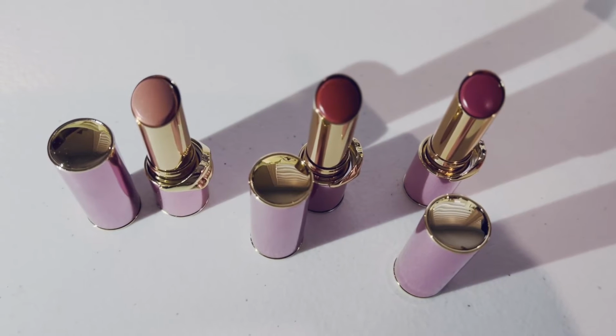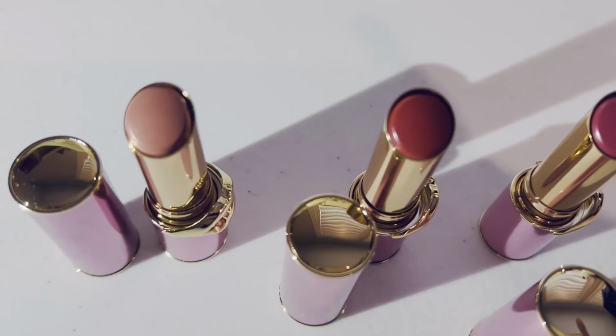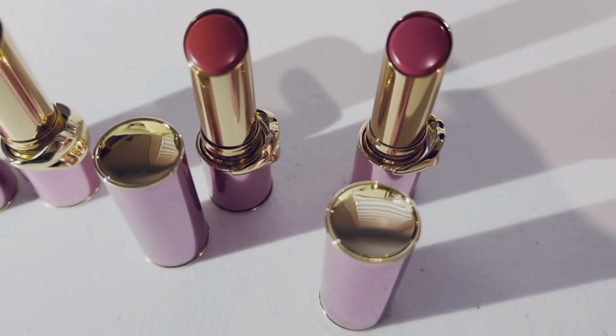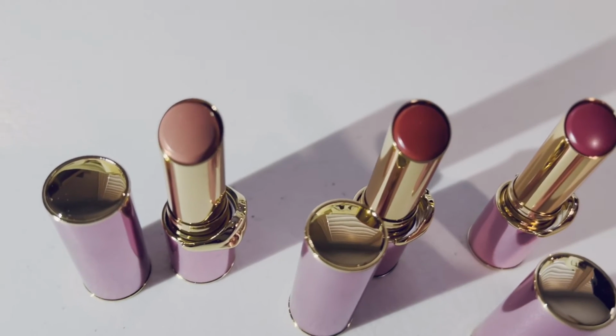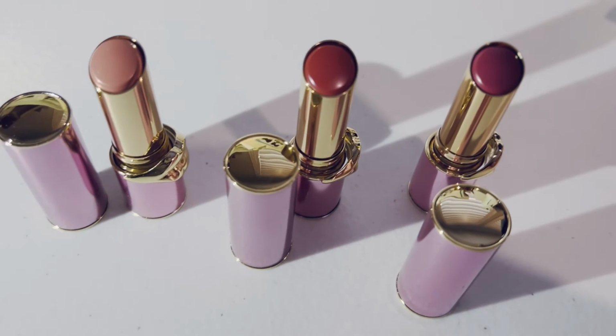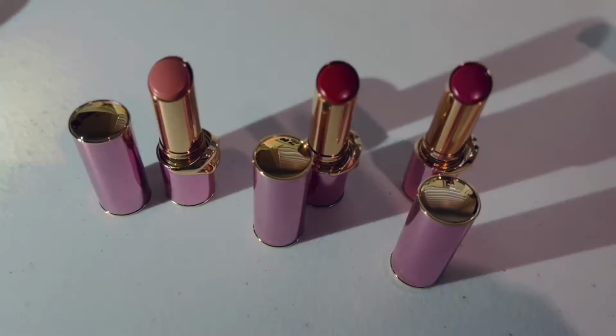So the colors I got were semi-nude. It would need to be darker for it to be a nude for me. And then of course this reddish color and then a pink, which I love. The pink and the red are very close together, but the one in the middle is the one that I have the duplicate of that I'm giving as a gift. So I love, love, love. Can't wait to try these on.